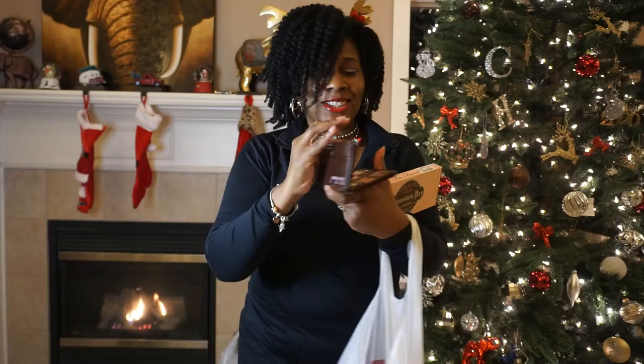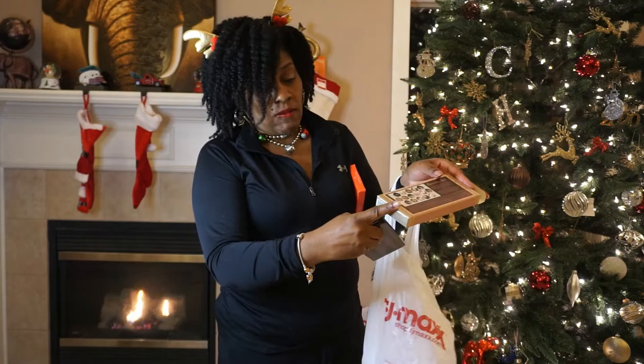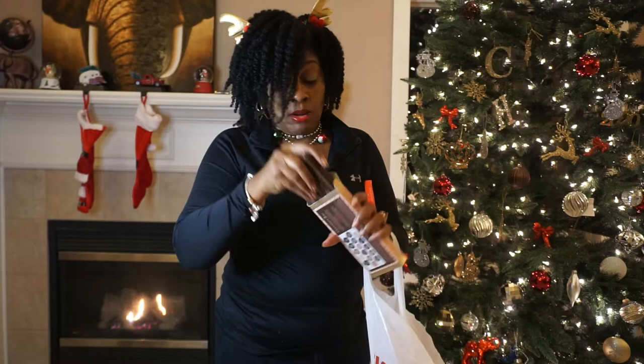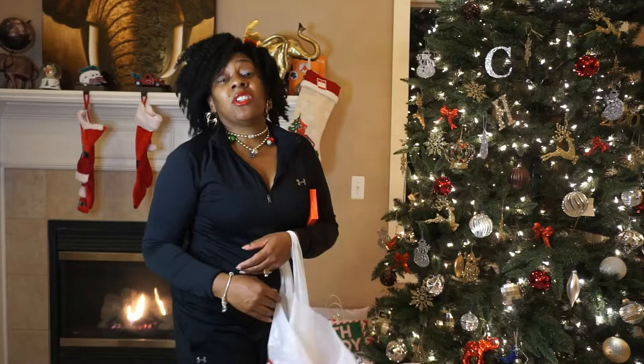Look it up for yourself if you want. These get costly for real. It has the suggested retail price of, what it says, $30 on here, but normally I would say $40. And I got it for $19.99. Y'all, I'm telling you, that Too Faced gets expensive, okay? So normally if I could find it for a good deal, I will. And if I don't find it for a good deal, I don't get it.